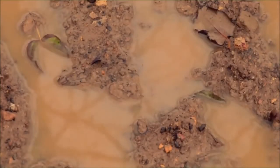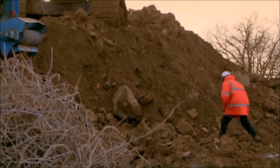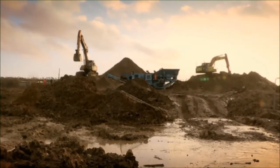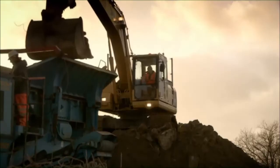We've had some mercury on this site. We had been told there was mercury, but it turned out there was a great deal more mercury than we thought. It had percolated into some of the ground areas, so that was a major contamination issue. After clearing up all the pollution, the next task is recycling the tons of concrete they've uncovered. And that means hiring in a 10-ton piece of equipment, the crusher.